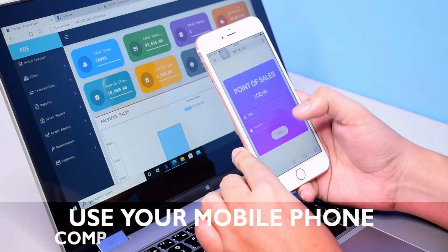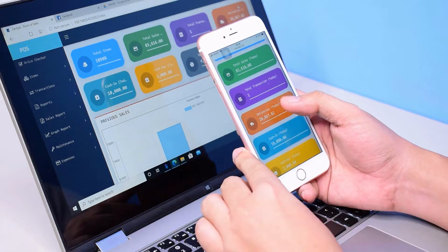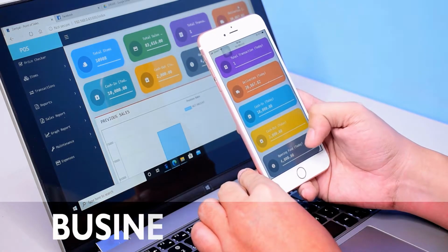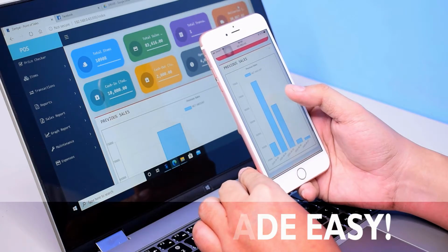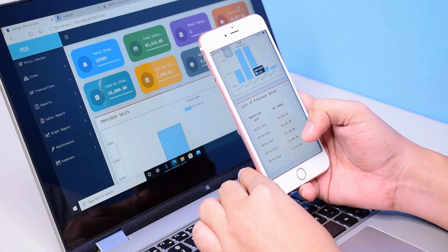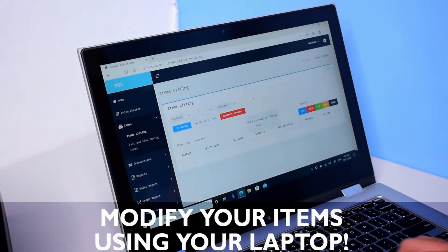You can also use your mobile phone. This is compatible for Android and iOS. You can also use your laptop to modify items easily.